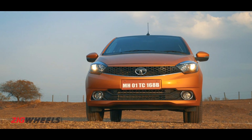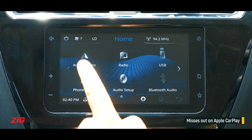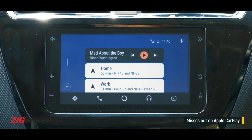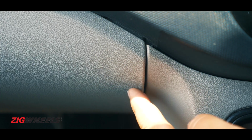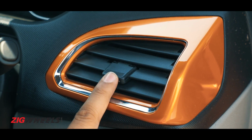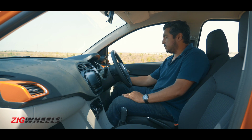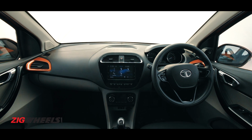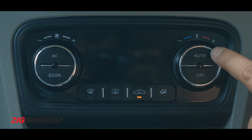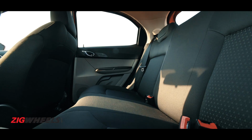it does justify it. But there are some niggles to the Tiago cabin, like the way the touchscreen interface is a little slow and laggy to respond to your touch. The fit and finish of some of the plastics are not quite top-notch. The way the vents sound and feel just feels a little flimsy. And though these all-black interiors are very nice to look at, on a hot day like today, even this climate-controlled AC has a very tough time cooling this cabin down.